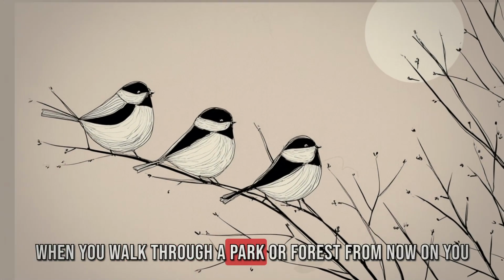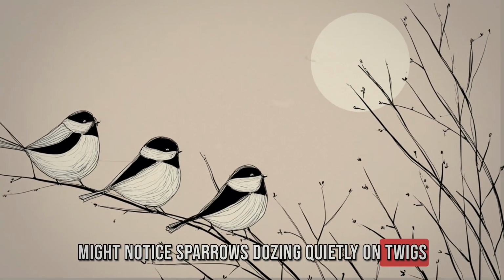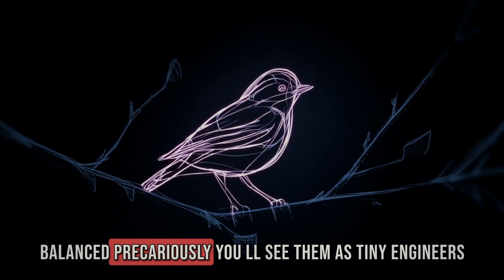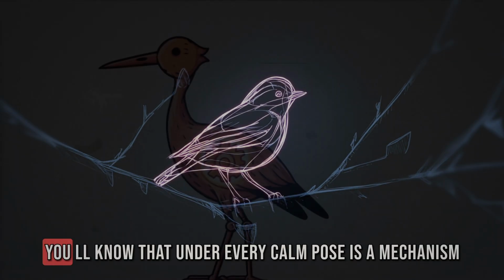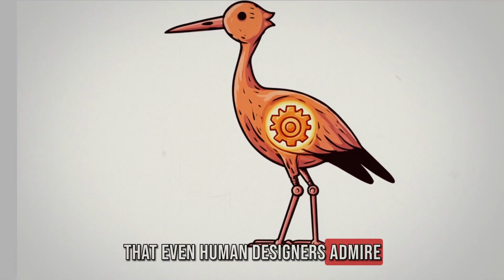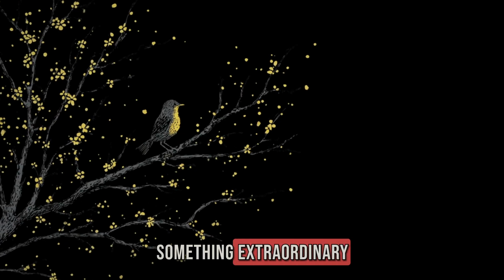When you walk through a park or forest from now on, you might notice sparrows dozing quietly on twigs. Instead of thinking of them as fragile little creatures balanced precariously, you'll see them as tiny engineers, each carrying a marvel of biomechanics in their legs. You'll know that under every calm pose is a mechanism that even human designers admire. And that understanding transforms the ordinary into something extraordinary.